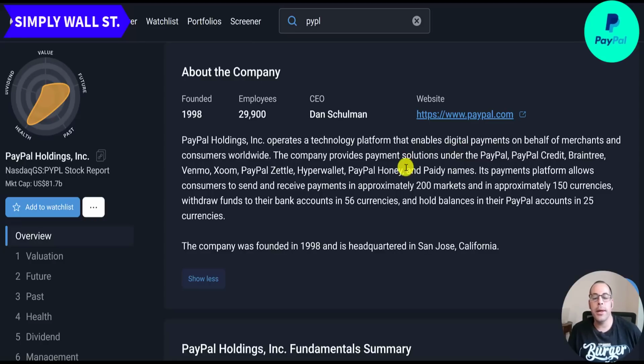Let's learn a little more about the company. PayPal operates a technology platform that enables digital payments on behalf of merchants and consumers worldwide. Their products are PayPal, PayPal Credit, Braintree, Venmo, Zoom, PayPal Zettle, Hyperwallet, PayPal Honey, and Paidy. I never even heard of that before. Paidy? Hope I'm saying that right. People can send and receive payments in 200 markets across 150 currencies. They can withdraw funds to their bank accounts in 56 currencies and hold balances in their PayPal accounts in 25 currencies. A lot of different currency options.